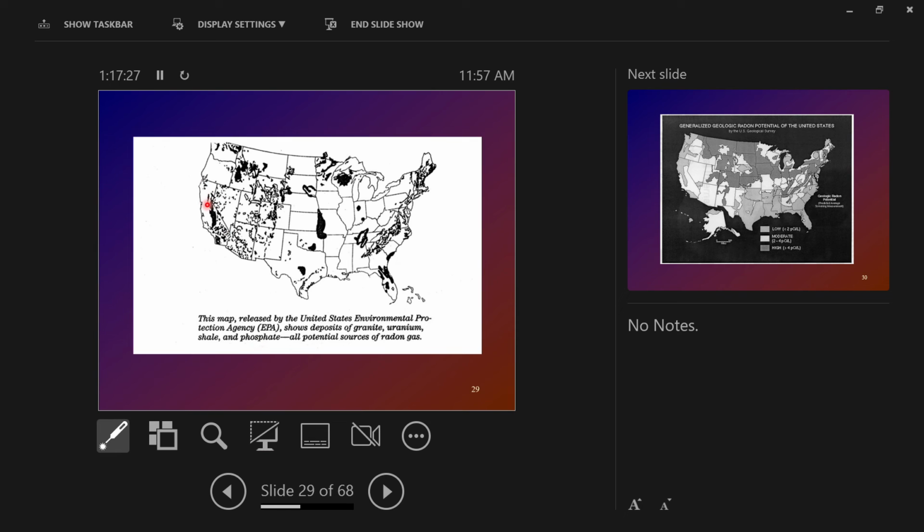And if you look at what is this right here? What is this right there? You guys know that mountain range? Yeah, Sierra Nevada mountain range, right? That's why they're showing high levels here, because it's mountainous. Mountainous regions tend to have higher levels of granite, shale, phosphate, as well as uranium, which is the radioactive element source. But you'll see them in other places too.